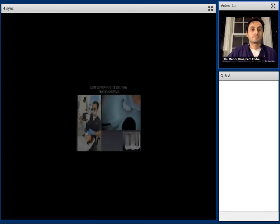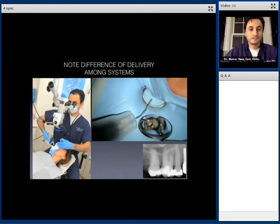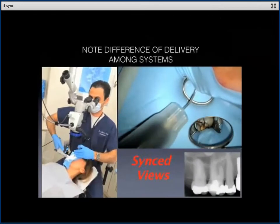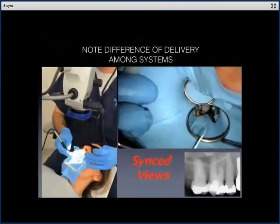And so the next thing I want to show you is this little video. And what I want you to keep in mind is the difference in delivery between these systems. So as I play this video, and these two are in sync, you'll see my view on the right side through the microscope, and try and see this is the upper first molar we're obturating. Look at this large obturator and how difficult it is to try and access this molar.